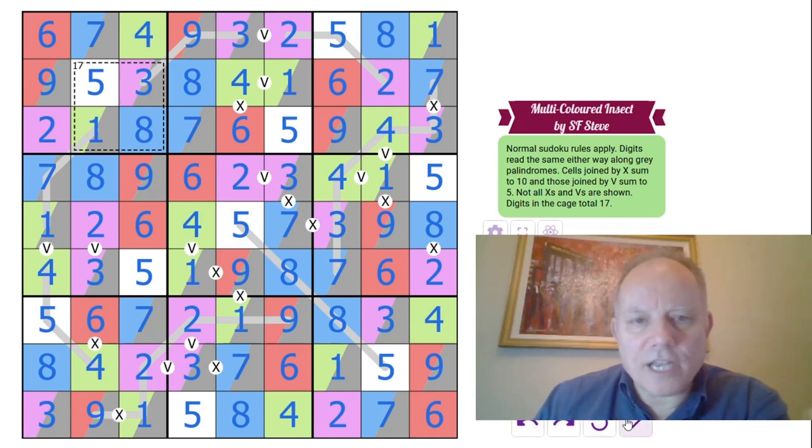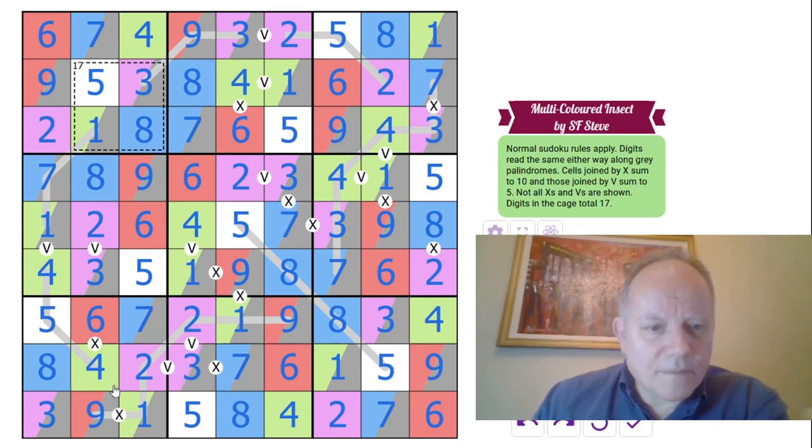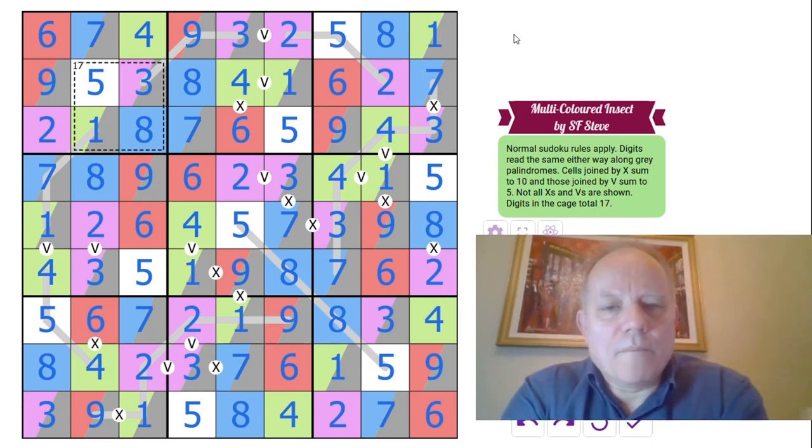Let's hit the check button. Looks good to me. I mean, it looks like all the V's and X's work to me. Just scanning them. The check button has told me that the Sudoku aspect works. I really could get rid of all of the colouring, but on the other hand, that's what got me here, so I might just leave it behind. What a monster of a puzzle. I really made heavy weather of that.